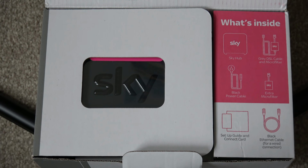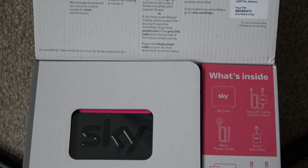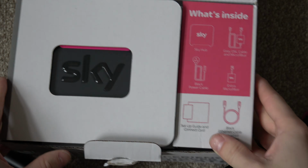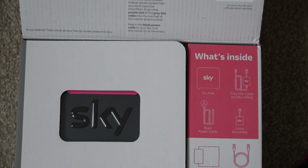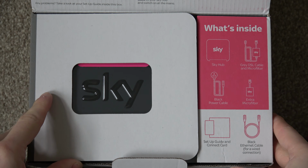So looking at the box itself, it's presented really decently. Obviously the first thing you're going to notice is this flap here. So what we're going to do is obviously take the router out, and we'll come back to that in just a second.